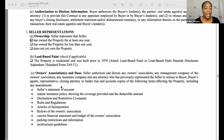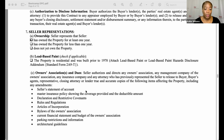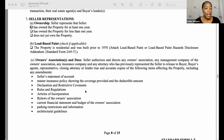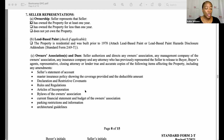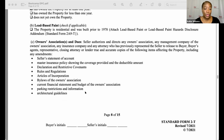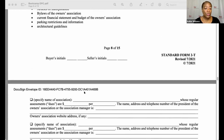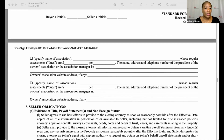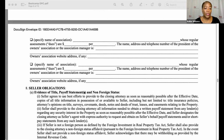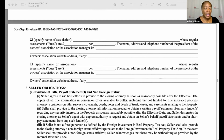7B says they need to notate if the property was built prior to 1978, there must be a lead-based paint disclosure completed by the seller. 7C speaks to the HOA or owners association and dues. They need to disclose whether or not HOA is applicable and what that amount is, if any.